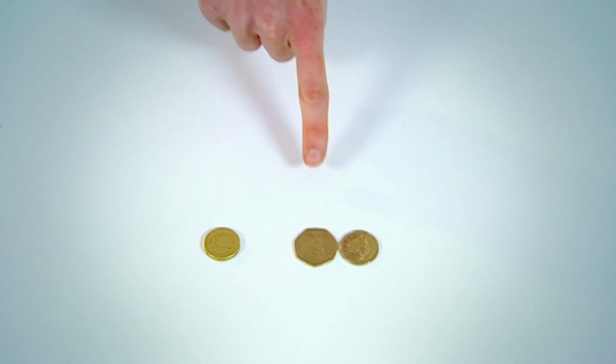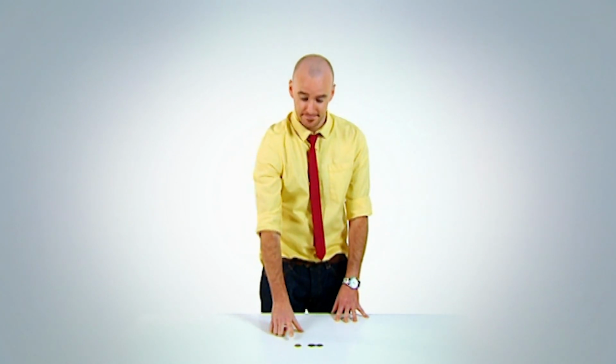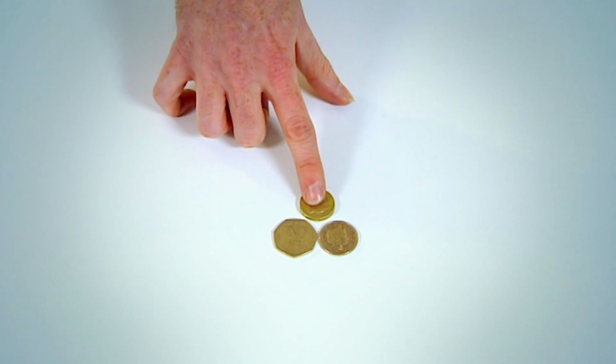If you fancy yourself as a magician, here's a trick you can try on your mates. You need a £1 coin, a 50p coin, and a 10p coin. If you haven't got them already, go and get them now. Go on, hurry. In the meantime, James will hang out here and wait for you. You back? Ready? Good. The challenge is for you to get the £1 between the 50p and the 10p.